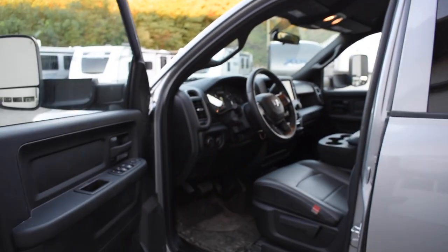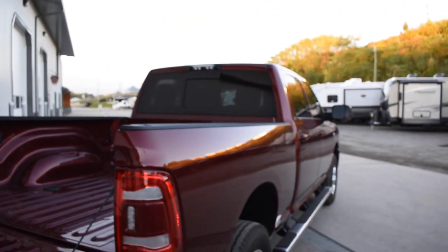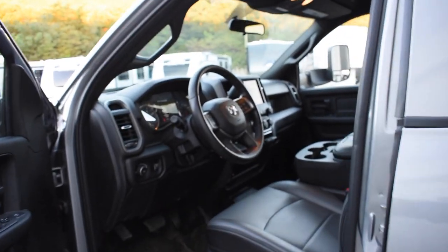Like, this does have the tow package. I'll show you in a minute. This has way better cameras than my Bighorn does. This is what I'm saying. Sometimes you can order and make a Tradesman pretty damn close to what you get from a Bighorn. So we'll go over that here in a second too.